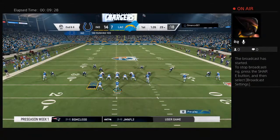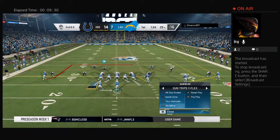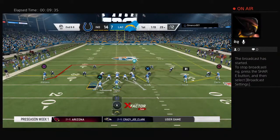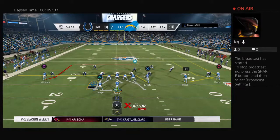Yeah, because the secondary, they really looked clueless. And that was amazing, because that drive went and went, no adjustments and no big plays by the defense to knock the ball away.